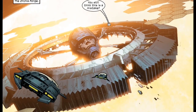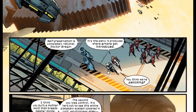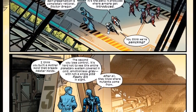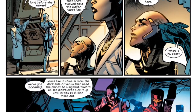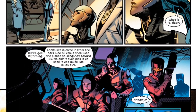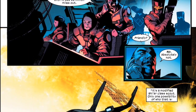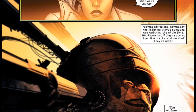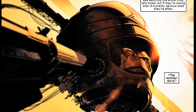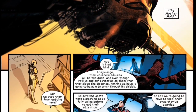So then we cut to the Orchis Forge, where you have Omega Sentinel and Dr. Gregor pretty much walking and talking, discussing the different things that they're going to get ready and do, when all of a sudden Dr. Gregor's husband hops on the radio and goes, "We got a little problem here." And she goes, "What's up, dear?" And he's like, "We got an incoming about 25 miles out." And she goes, "Friendly?" And he goes, "Absolutely not. It's the X-Men." So Dr. Gregor's like, "How in the hell do they know about the mother mode?" And she's like, "Can we stop them?" And he goes, "Not in that bird. Their countermeasures are just too good."